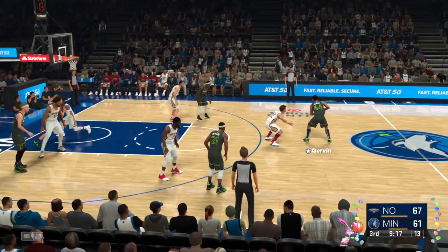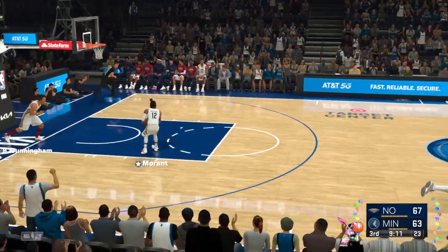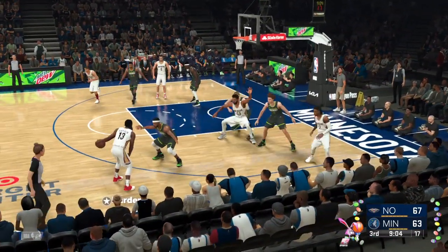Here's Gervin. A go-to option for this team. He puts up nearly 17 a game. And that one's good. Giddey. How about that? Coming out to start the half, a perfect 3 of 3. Now here's Morant. Pass to Cunningham.